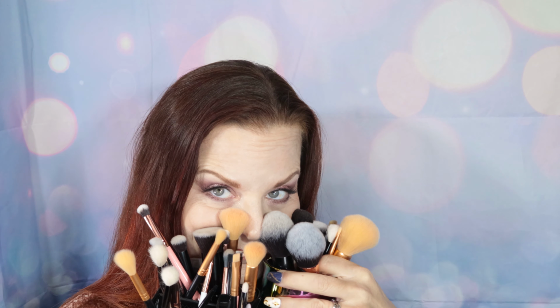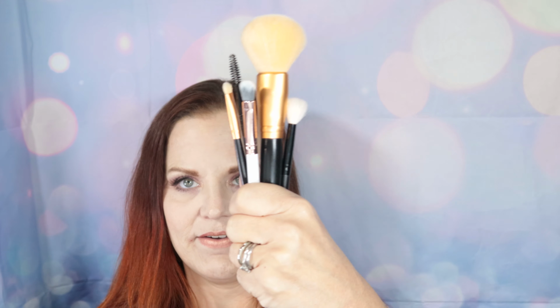Brushes. How many do you need? Well, I need a lot. But you don't really need that many to complete a face. I have my top 5 and my top 10. So I'm going to show you my top 5, which are the 5 that I recommend that you get a hold of for your makeup. The 5 that I think everybody absolutely should have. Okay. Those 5 are these 5 right here.